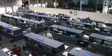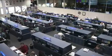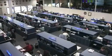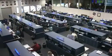We're inside the International Space Station Flight Control Room for today's ISS update. It is Wednesday, January 18th. The team here in the Flight Control Room is watching over systems aboard the space station and following along with the activities of the Expedition 30 crew.